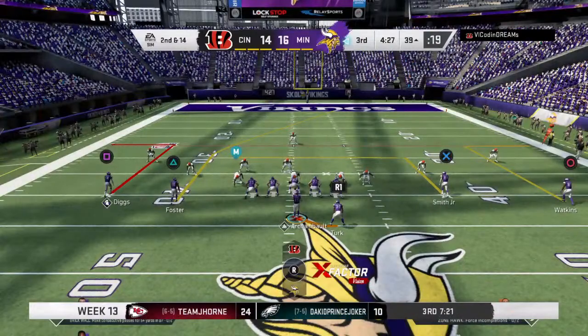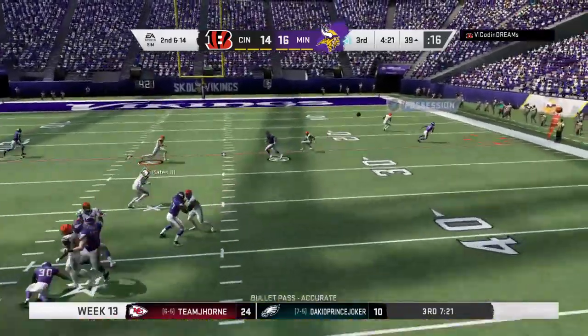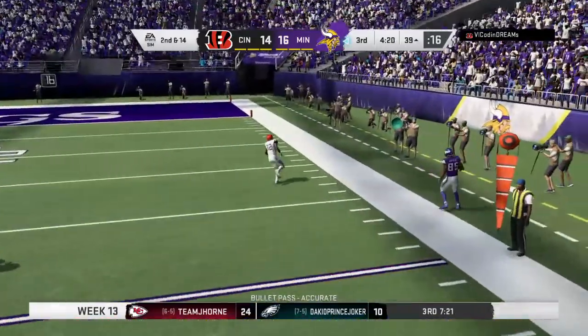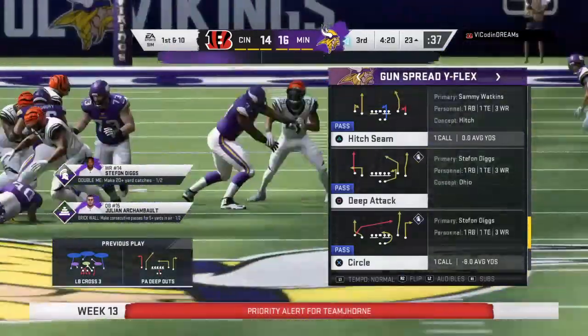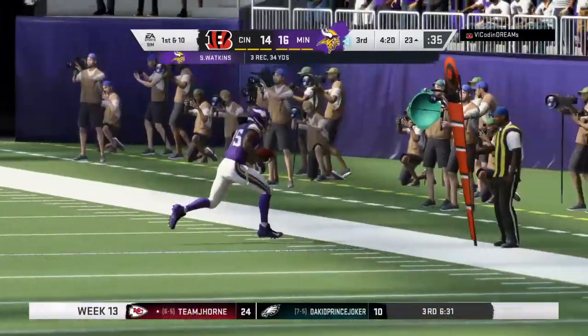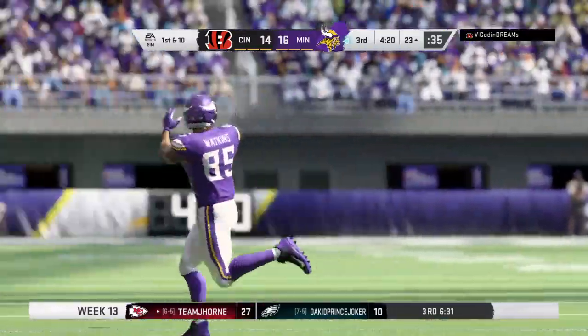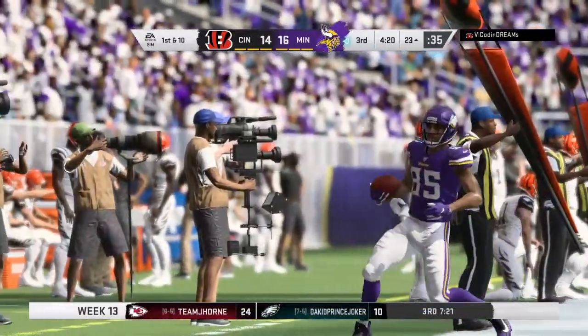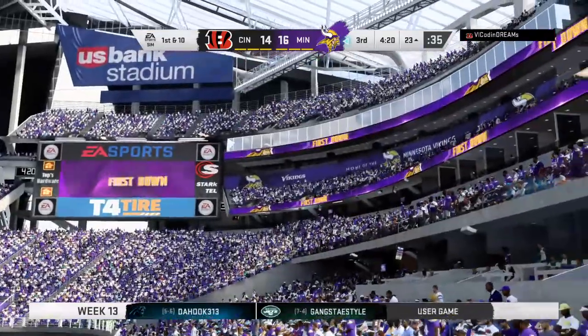Set. Watch the run. On play action, they'll throw. Wide open is Watkins. He's got him. And he takes this just a few yards shy of the red zone before going out. It's a gain of 16, and the Vikings have the first down as well. First and 10 at the 23-yard line.